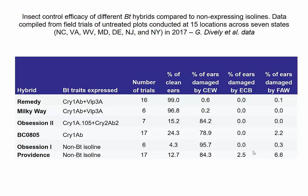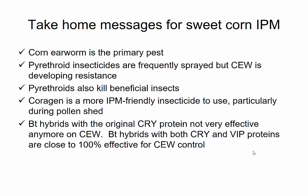Do you have to pay the price for this technology? Absolutely. It's going to come with a price tag. But how about some of these other, the original Cry1Ab proteins? Well, about 85% damaged ears. And that has changed just in my career. We used to get really, really good control, and now you get about 85% damage still planting BT corn alone. So a lot of growers are still planting these, but they're also using chemical control. So it's a combination of the two that's going on right now. But just to give you an idea of what some options are with the transgenic.